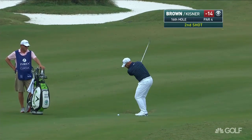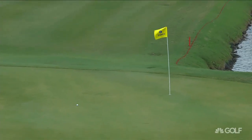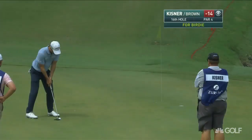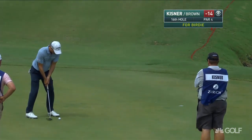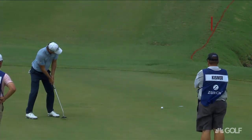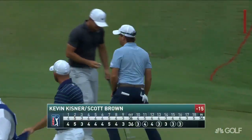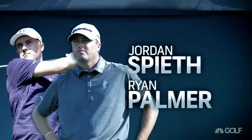Meanwhile, Kisner and Brown had this second at 16. Perfectly positioned off the tee, went over the bunker, leaving just a short 74-yard sand wedge, throw it behind the hole, bring it back down off the slope. Just what Kevin Kisner was hoping for, a good look at birdie. And then his partner in these type of formats, you feel like a little bit more pressure because you've got to take advantage of it, and he does just that. Makes it from 10 feet, and they would shoot 67 in the third round, finishing up at 15 under par. Just look at that back 9, by the way.